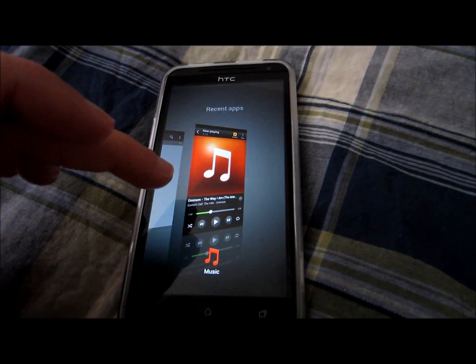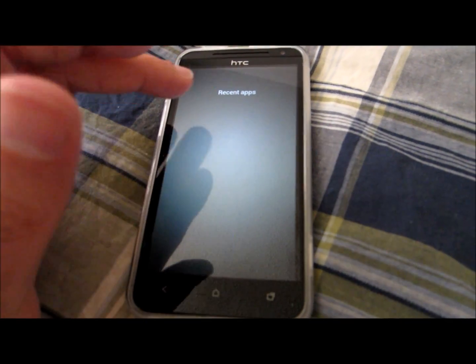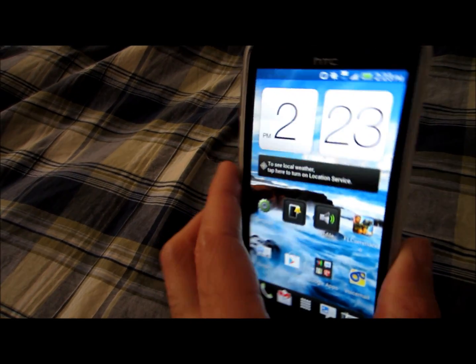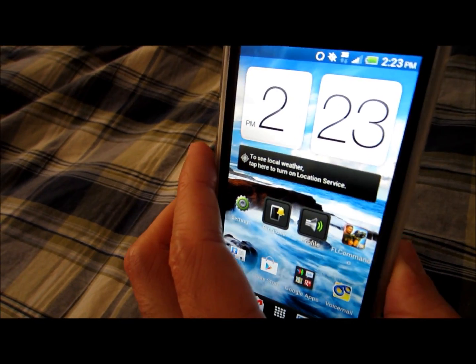So you get the idea. We'll just end that. Definitely the best phone I've ever had. Has a really awesome feel in the hand. Call quality has been very, very good.